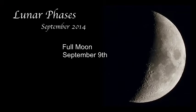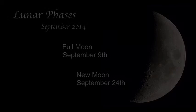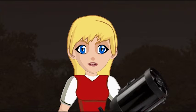Full moon is September 9th, and new moon is September 24th. If you have some dark skies where you are, have some fun and try to find these small, faint constellations.